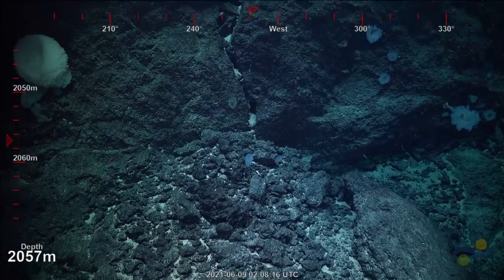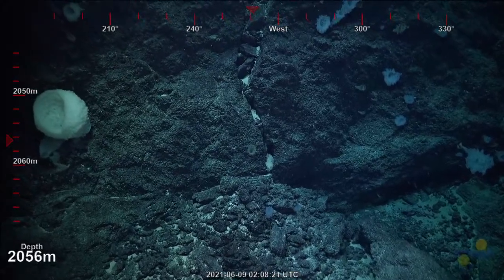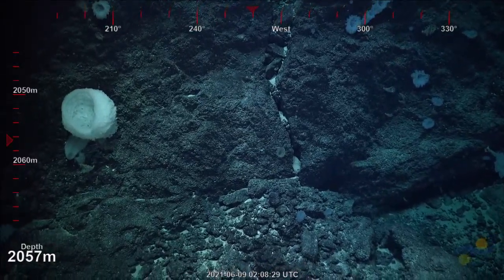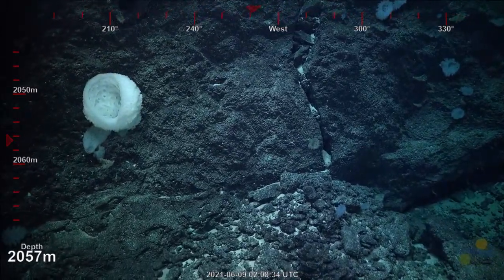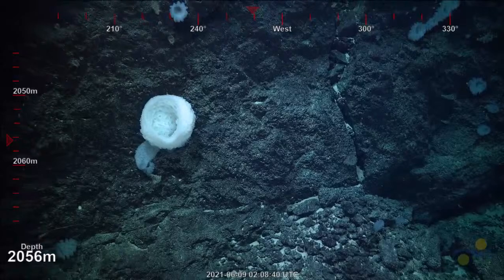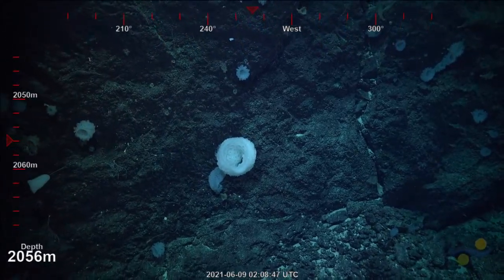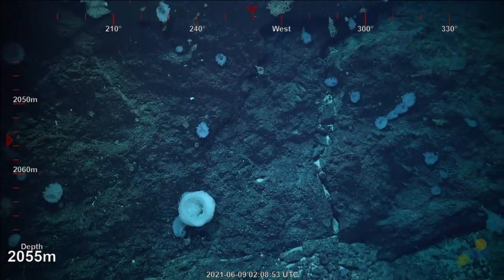Oh wow, that's a massive sponge. Yeah, it's huge. That sponge is probably close to a meter tall, I'd say, if you measured it from the surface of the rock. Width-wise, it's probably 30 or 40 centimeters across the top of the osculum there. Very cool. Onwards.